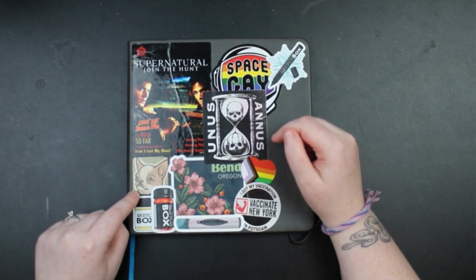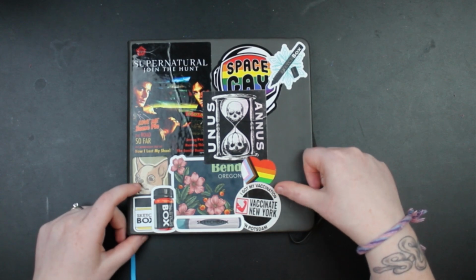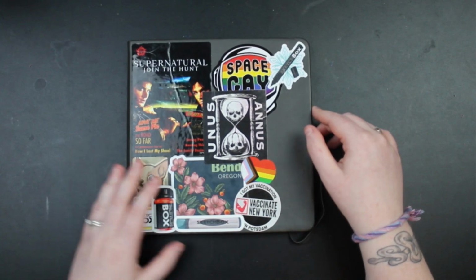I've got this sticker from a print that I received, and I have this vaccination sticker, though this is not my vaccination sticker. My vaccine I did not get a sticker with.